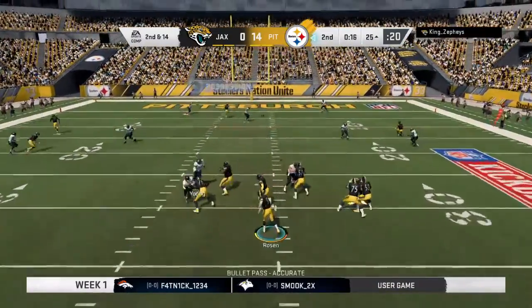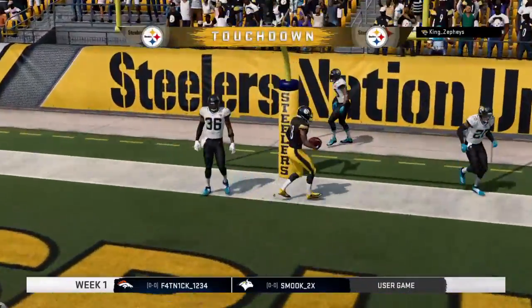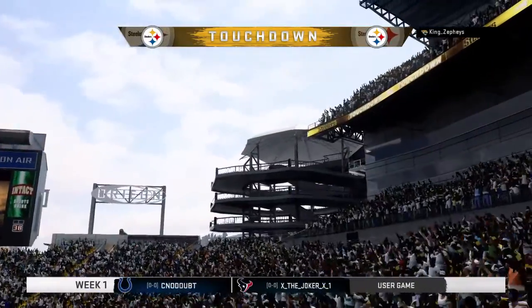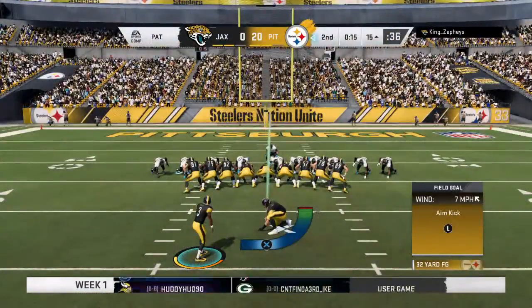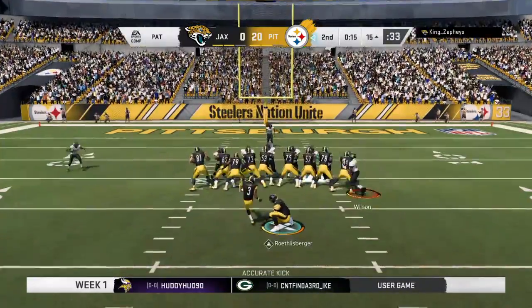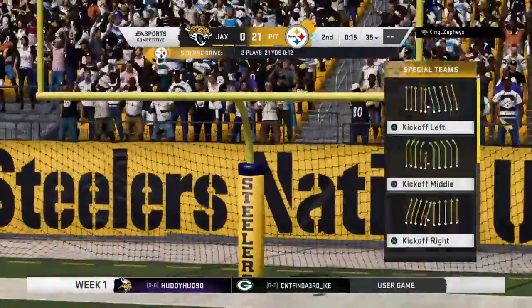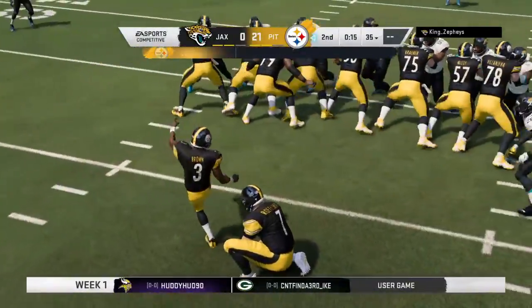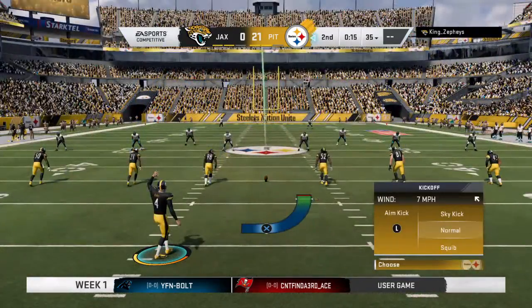Rosen will throw. He's going to go up top for the end zone. Got his man. It's caught for a Steelers touchdown. Deontay Johnson as the first half is winding down. And the Steelers, they broaden their lead. Point after, right down the middle. And it's now 21-0. Steelers 21, Jaguars nothing.